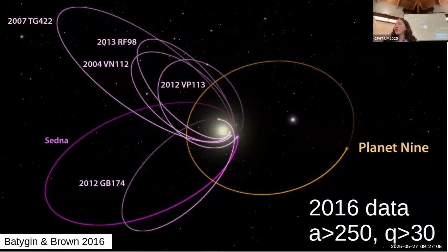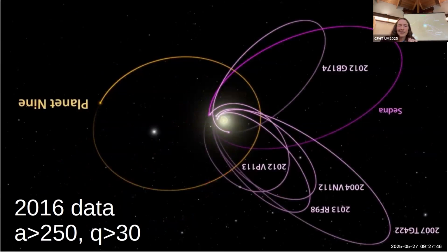But first I have to tell you a story. So everybody has seen this plot. Does this look familiar? This is what spurred the Planet 9 theory, right? So these very distant TNOs with fairly high perihelia, the first few that were discovered were all on one side of the solar system, right? And one way you can explain that is if there's another planet out there, this hypothesized 10 Earth mass, very distant Planet 9, right? So this is the data from 2016. I'm going to rotate this so that it matches my plot that you're going to see next.